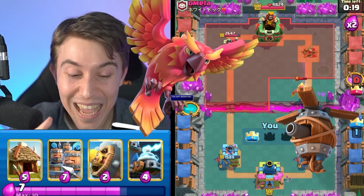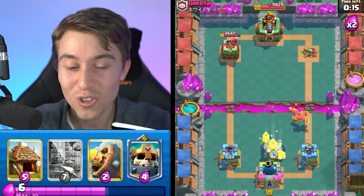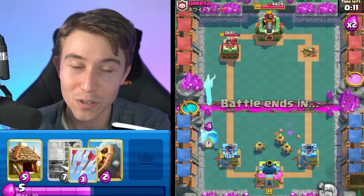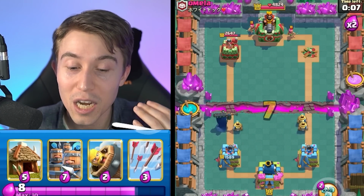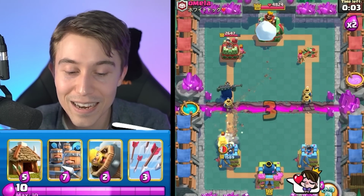We were able to melt his tower despite him having Phoenix for a Fly Machine and Bomb Tower for Royal Hogs. It just shows you this deck is able to counter all the counters as long as you get them at a low amount of Elixir and force out their counters using your Spear Goblin Hut and Royal Recruits, so then you can get them in a bad card cycle. So GG and well played to our opponent. There wasn't that much you could do at the end. It was a pretty fun game.